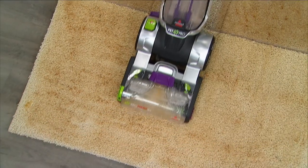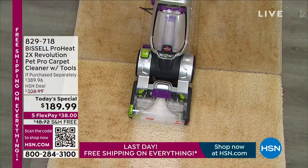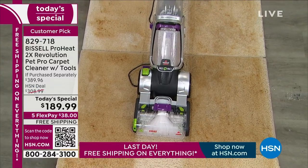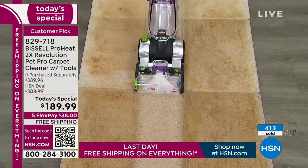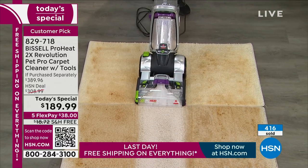America loves the Revolution, the brand new one, the Pro, because it does this. It's going to take a carpet that has seen better days, a rug that has got a lot of foot traffic and wear and tear, and make it fresh and new again. Those spills, those stains, those pet messes, we're going to get rid of them completely and totally with the amazing new Revolution. 36% more suction, 50% quieter.